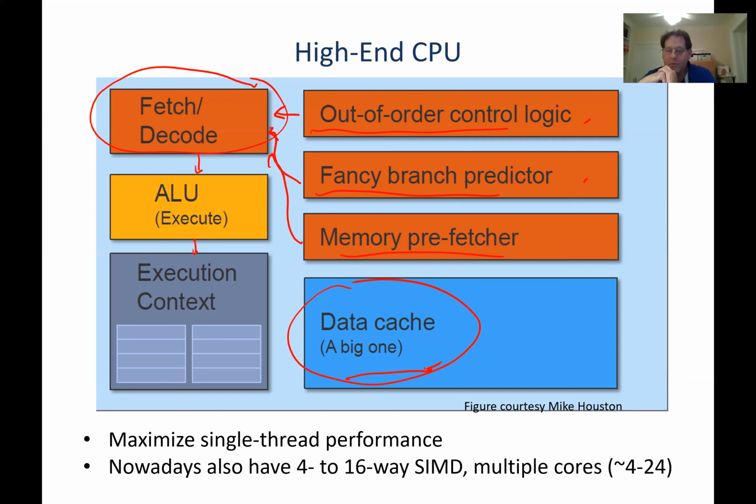Now they've moved away from that some. That's still the primary goal in a high-end CPU. You don't want to compromise single thread performance, but getting more single thread performance is becoming extremely hard. Clock frequencies don't scale up very much anymore because this CPU is already very deeply pipelined. It's just 300 picoseconds or so per pipe stage, and you just can't go much faster than that.